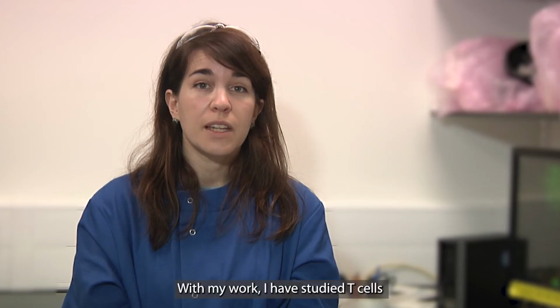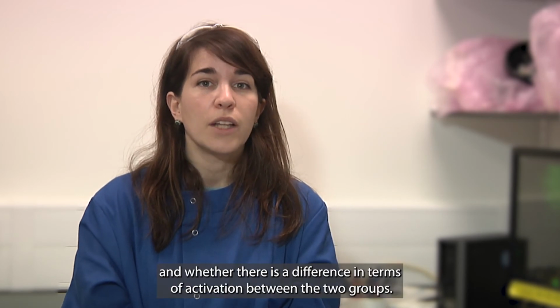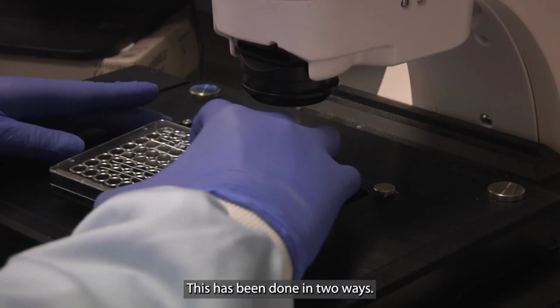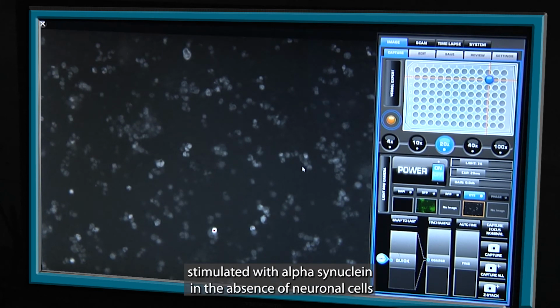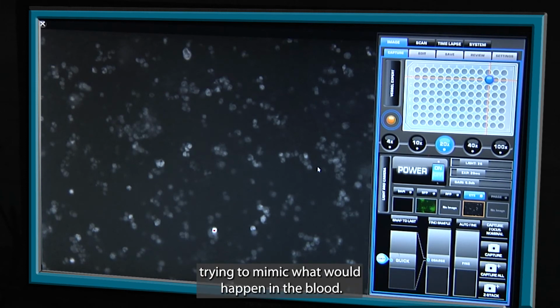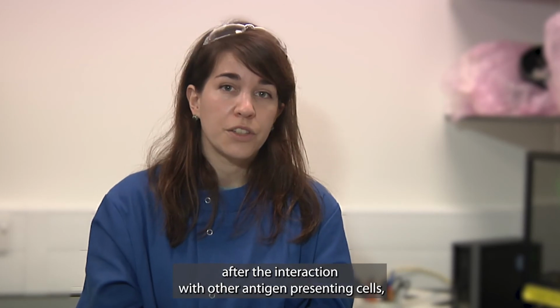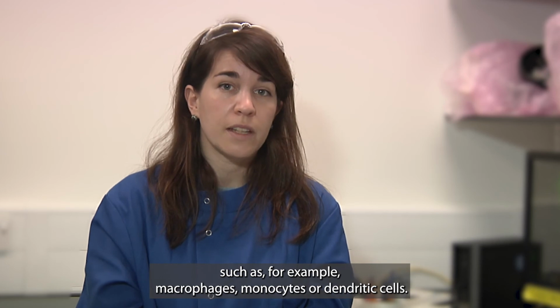With my work, I have studied if T cells from patients and healthy donors can respond to alpha-synuclein and whether there is a difference in terms of activation between the two groups. This has been done in two ways. First, by using peripheral immune cells stimulated with alpha-synuclein in the absence of neuronal cells, trying to mimic what would happen in the blood. In this way, I would be allowed to test which populations of T cells are activated after the interaction with other antigen-presenting cells, such as, for example, macrophages, monocytes, or dendritic cells.